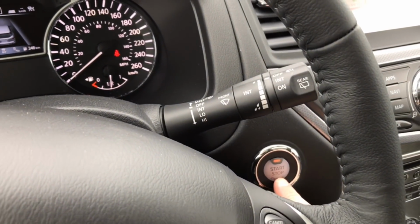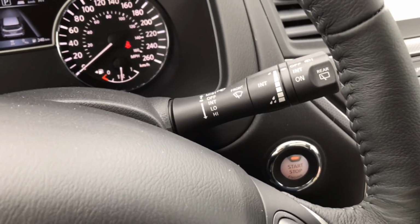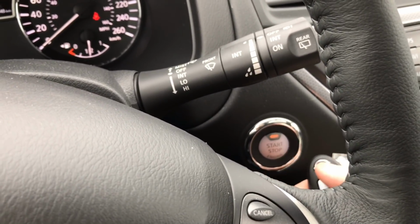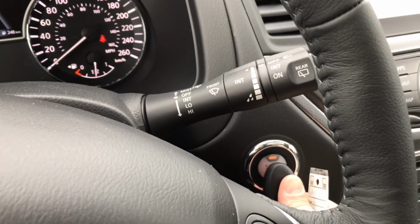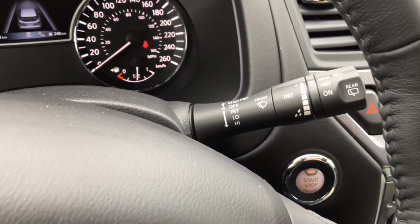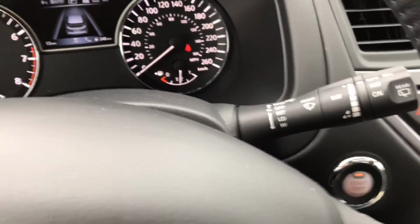Now I do want to mention, where we have a push button start, should the battery in your key fob get really low and it's just not working, what you're going to want to do is put that Nissan emblem directly against the start button and use that to push the button in when you start your vehicle. It's still going to allow you to start it. From there, you are going to want to get a new battery, and going to the Nissan dealership is the fastest way to do that.